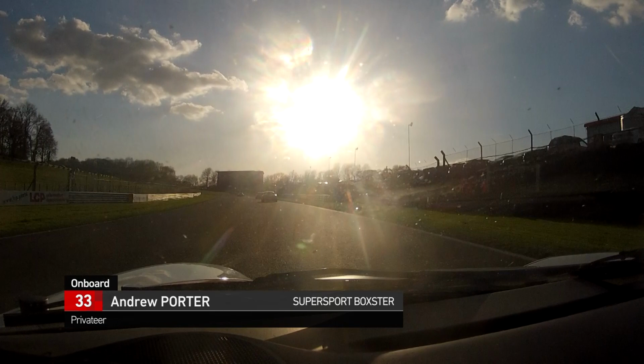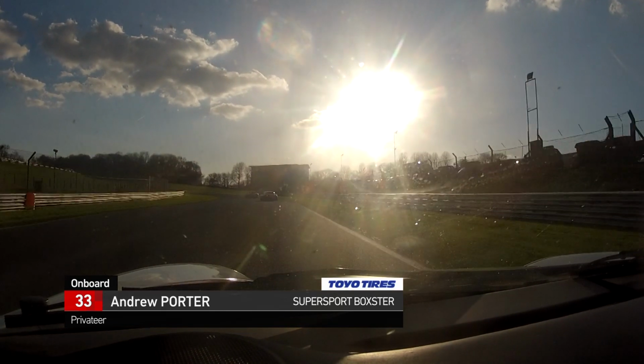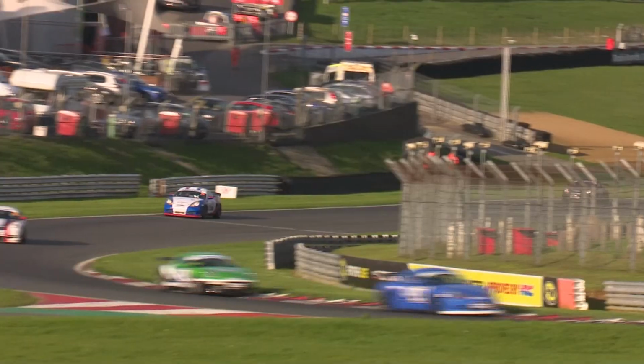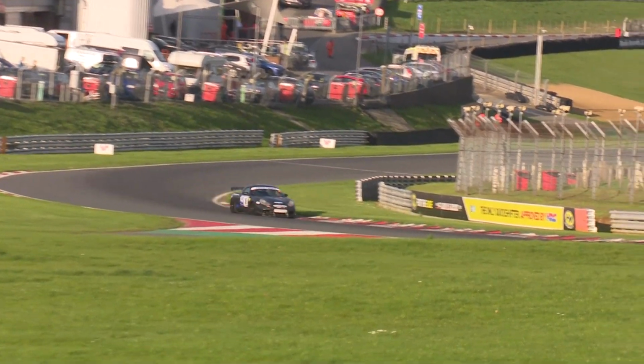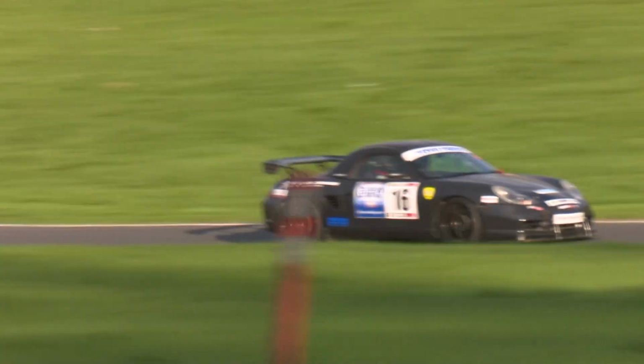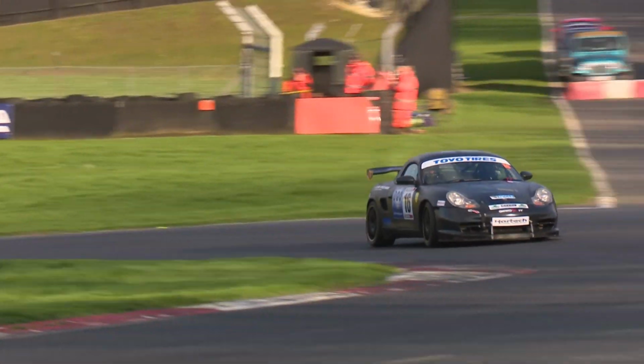We're actually focusing on Andrew Porter here. Goes along Cooper Straight. You see, it's difficult here. It's great weather, but when the sun's low in the sky, it is very tricky going along Cooper Straight up into the left-hander at Surtees. There is Lee Bowden, production champion last year.